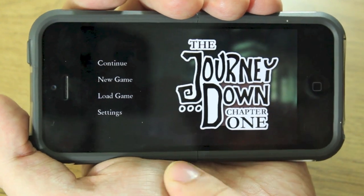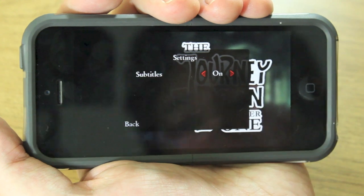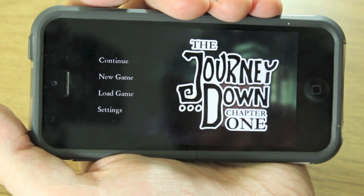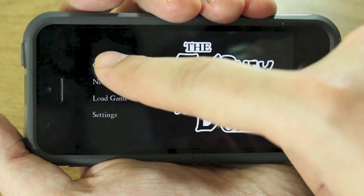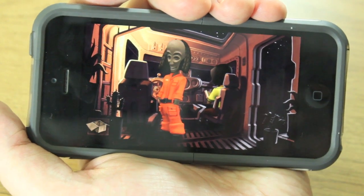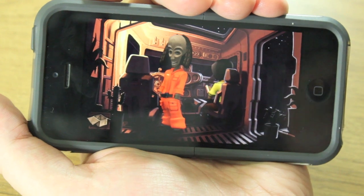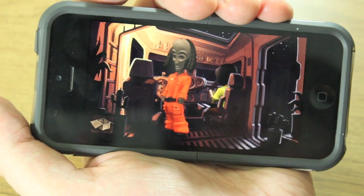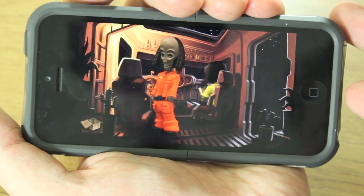But I want to show you the settings, etc. first before I show you the gameplay. In the settings, essentially you've just got subtitles on or off, and I suggest having them on. I enjoy reading the dialogue. Now you can continue game, new game, load game, all very simple. Essentially it's a point and click game where you have to work your way around the areas and then find various hidden objects, and then you kind of piece them together, and eventually you come up with the solution.